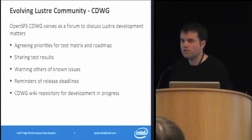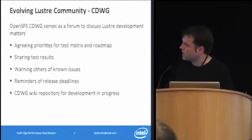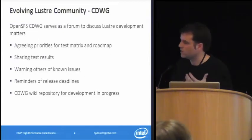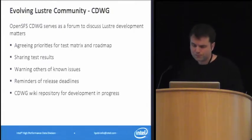I'm not going to go into much detail here because Chris Morrone is going to have a more detailed presentation later this morning. But basically I did want to emphasize this is a very important forum for us to swap notes and to coordinate testing and to make sure that those who are most actively involved are aware of things that are happening across our organizations.